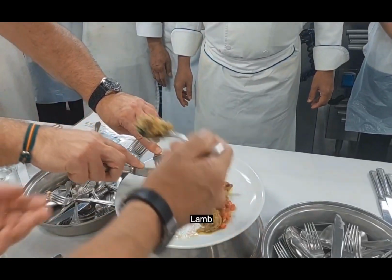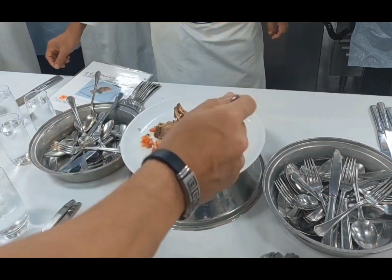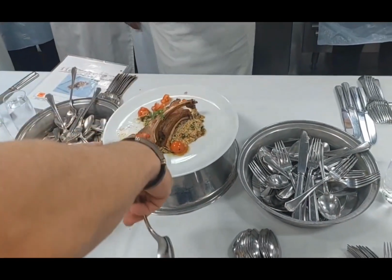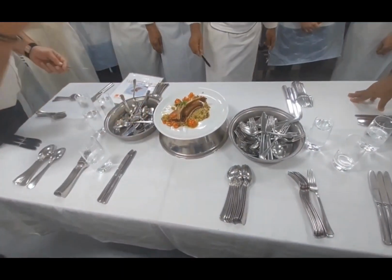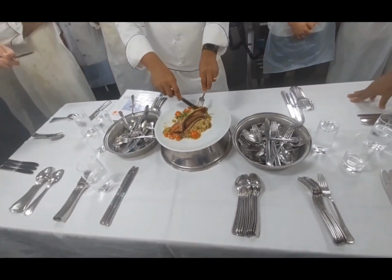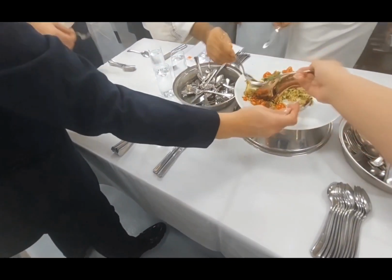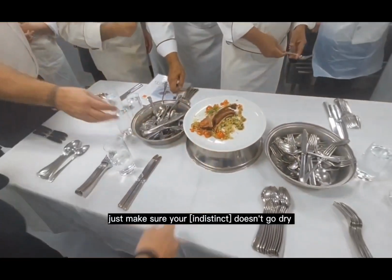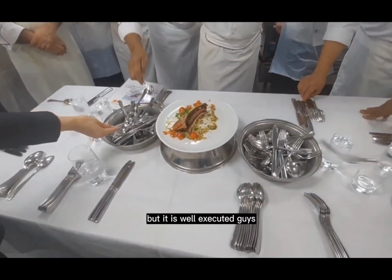Lamb or what? Lamb. We don't do it. Try the eggplant. Try the smoked eggplant. Who made the smoked eggplant? Very nice, OG. Very nice. Just make sure your quinoa doesn't go dry, yeah? Add a little bit more olive oil to the quinoa. For the rest, well executed, guys.